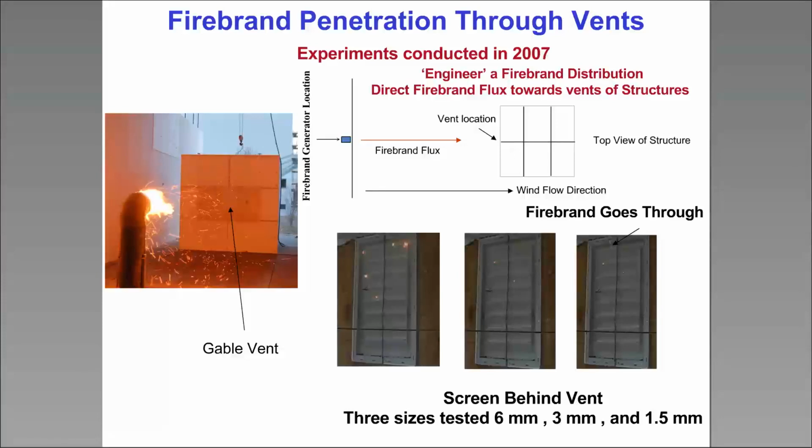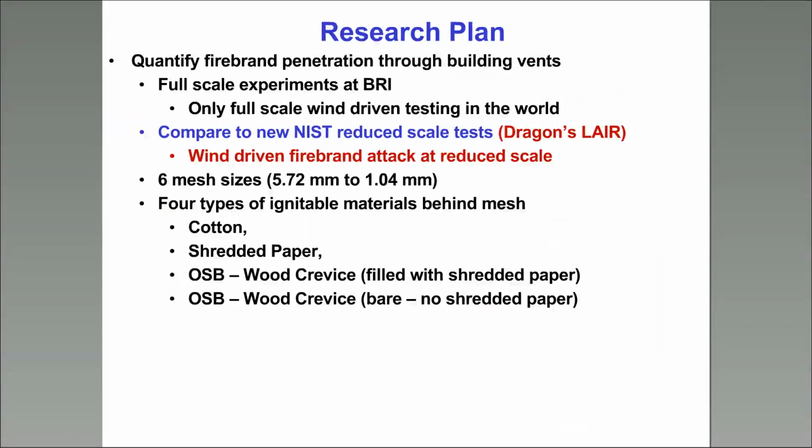So what we did is we did a whole series of experiments where we exposed vents with different types of mesh behind them. What you're looking at are 3 different meshes: 6 millimeter, 3 millimeter, and 1.5 millimeter. In all cases, the firebrands obviously get through the vent because the vent spacings are very large, but they actually would burn on these metal meshes, and then eventually penetrate and go through. Beyond that mesh, we just put some samples of shredded paper to figure out whether it was possible to cause any ignitions. And in all cases, we observed ignitions. So these experiments showed that the 6 millimeter mesh wasn't really helpful in mitigating the firebrands infiltrating the structures.